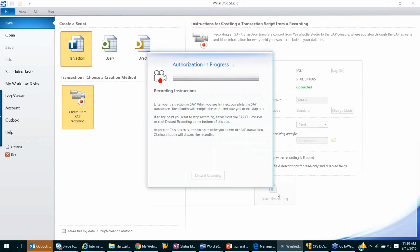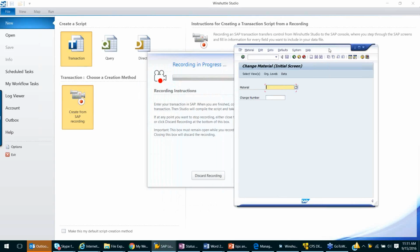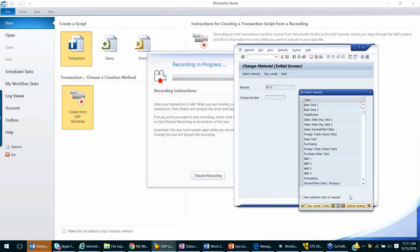Something new, which I really like in this version, is that Winshuttle is keeping you more up to date on what's going on. Sometimes you hit a button and wonder, is it connecting to SAP or what? What's it doing? And out of nowhere you get this SAP window that pops up. Winshuttle has done a better job in this version of showing you what's going on. So we'll go ahead and do a quick recording here. I'm just going to pick basic material, and we will move on from here.